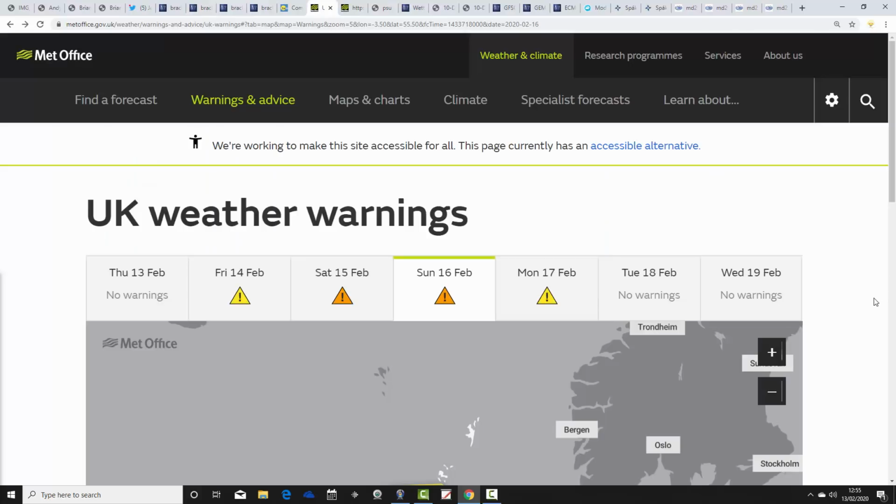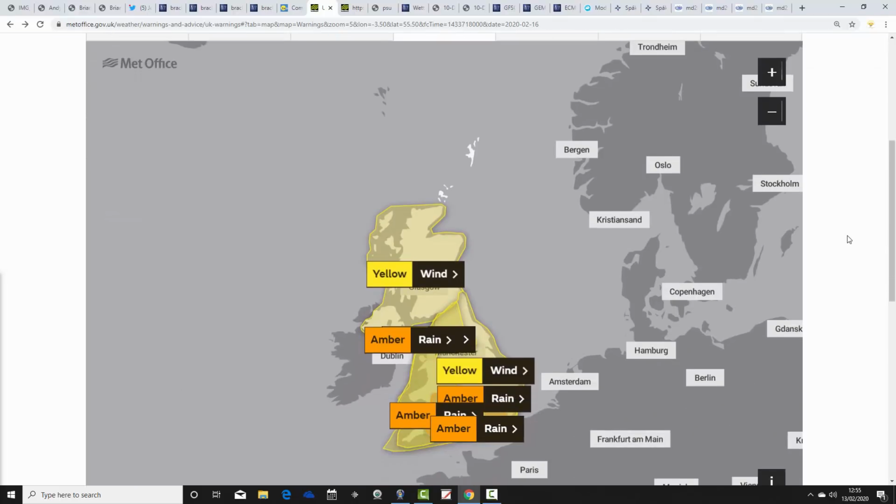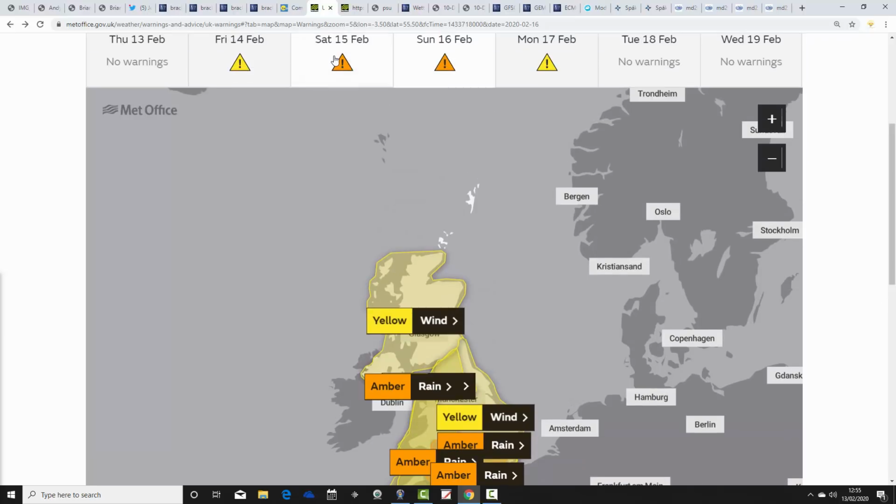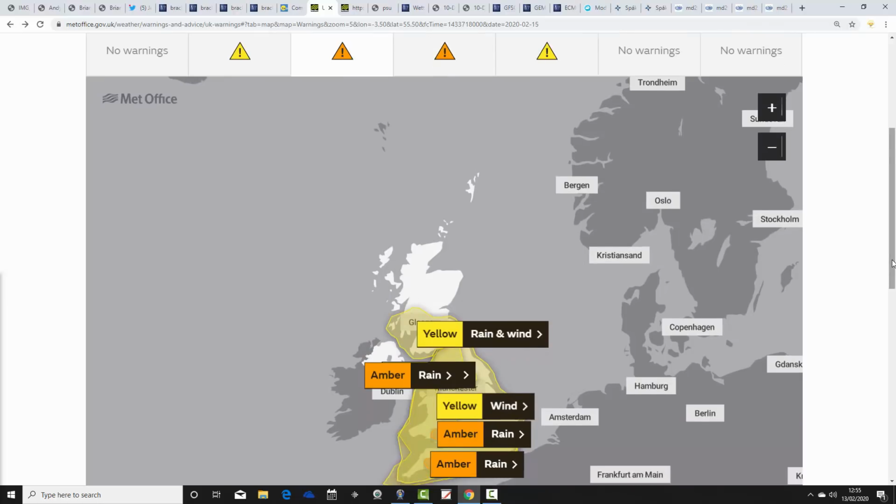So looking at the severe weather warnings from Dennis, and we can see that for Saturday we've got a widespread yellow warning for wind across all parts of the country, all parts under a yellow weather warning or weather alert. We also have amber warnings for rain as well. So if we zoom in on those amber warnings with Dennis, let's make sure we're up to Saturday.